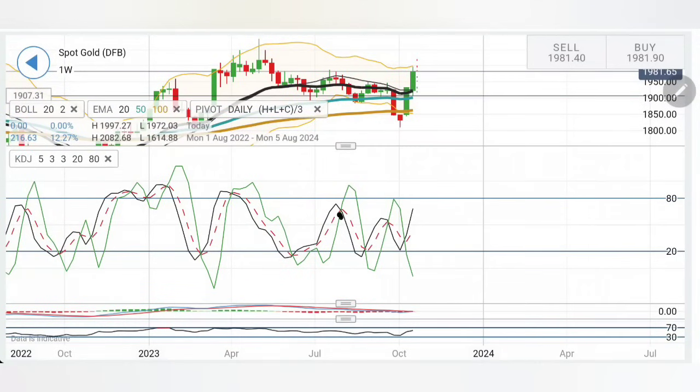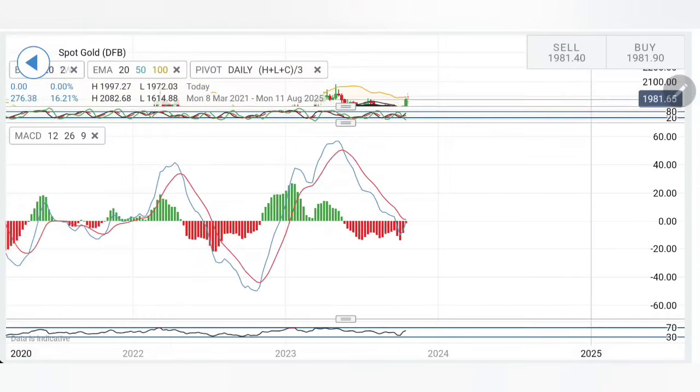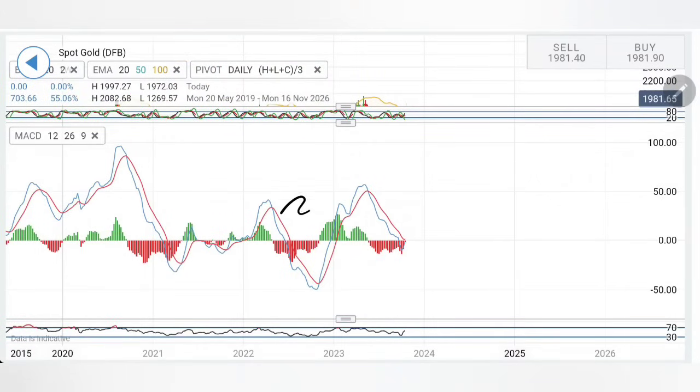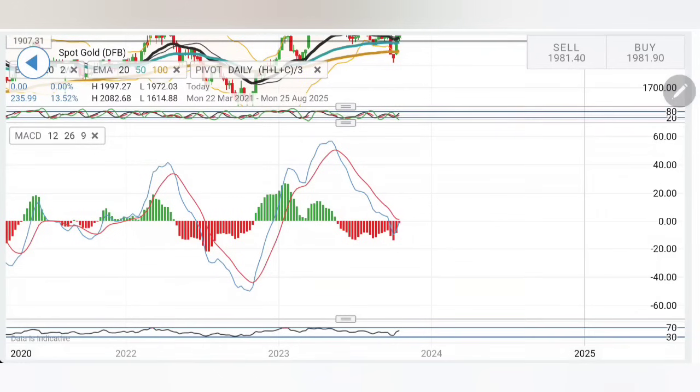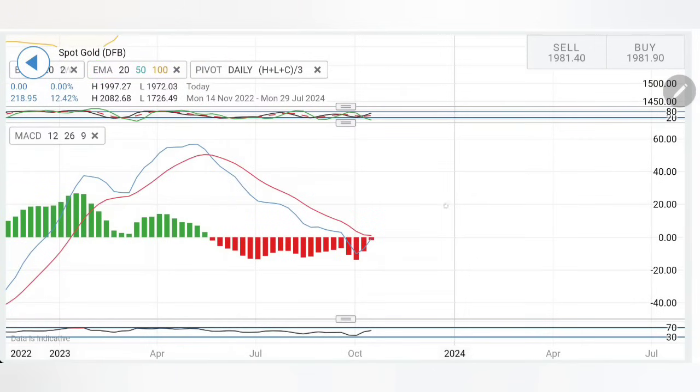If you look at the stochastic, after forming a double bottom, it is rising, suggestive of bullishness. Also, the interesting observation is coming from MACD here. See the wave. The red part of the wave is completing and it is on the verge of a crossover. Yes, this crossover can bring bullishness in the near term. There is a probability to it. We have seen it every time in our analysis. But at the same time, one must note that it has not yet crossed over.